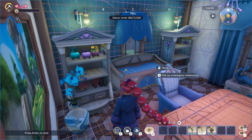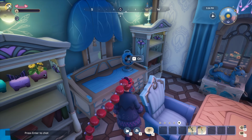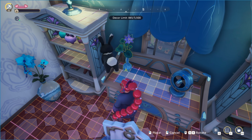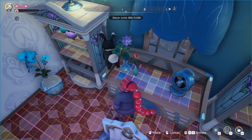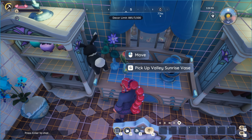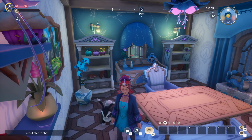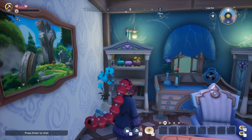I want to add this little fan. I have fans in my room. I live where it's hot and I would not survive without these fans. So I want to add a fan and then really just some pretty little flower touches. Oh, that one's kind of blending into the window covering. So let's pull it up a little. Yeah, that's a Dragontide flower planter and a Valley Sunrise vase with what looks like a tulip to me. It's kind of about to open up. Oh, so pretty. And I don't have anything left on me. Let's go find some more stuff to put on shelves.